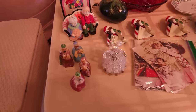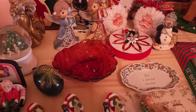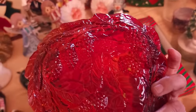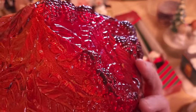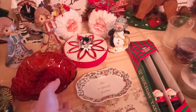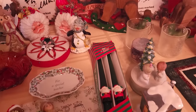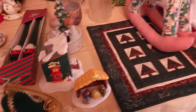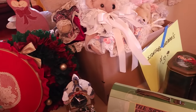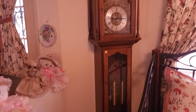Let's peek over here on the Christmas table. That's a really pretty dish too. You can see some of the paint is coming off, or the stain is coming off of that one. That's too bad. Little kitschy Santa faces. That's a little knick-knack stuff, which we have an abundance of, so don't need any more of that right now.